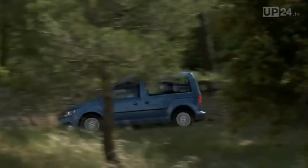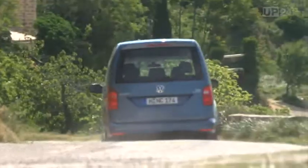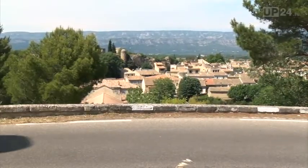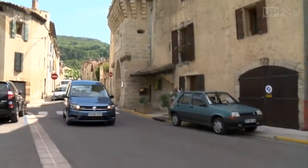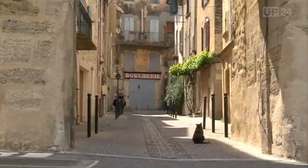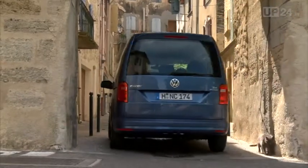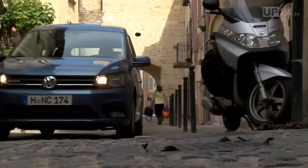Because the Caddy is built on a so-called modular transverse matrix platform, it features many driver assistance systems already available in the Polo, Golf, etc. Multi-collision braking is now standard equipment. Customers can specify emergency city braking, light assist, driver alert, and adaptive cruise control as extras. If you want to, you can also let an electronic park assist system take over the parking.